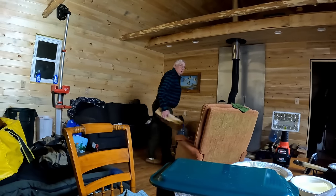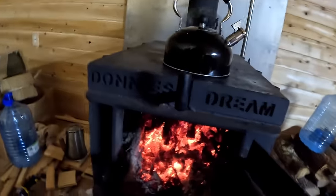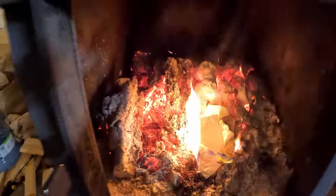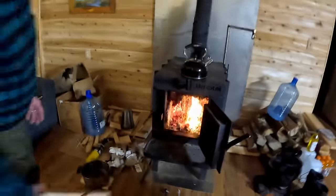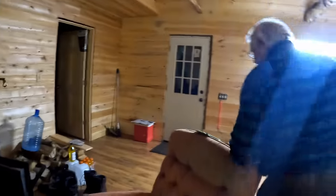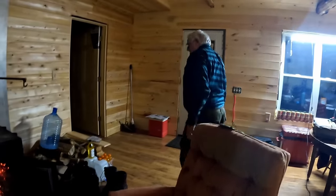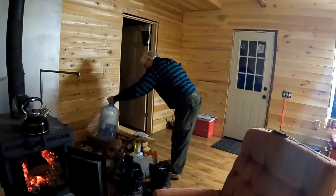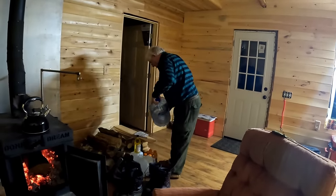Look at this bed of coals we got. Wow. If that doesn't burn all night, I don't know what will. That's awesome. That's all hardwood. What do you think? Before we go to bed, close her down and throw in a handful? Yeah. Even this is starting to thaw.